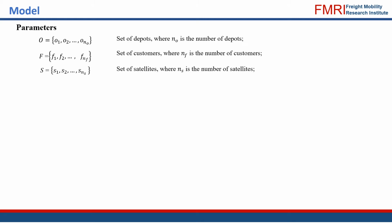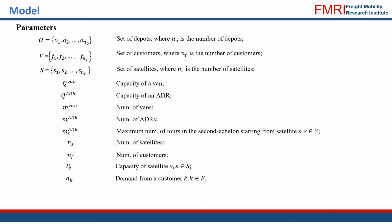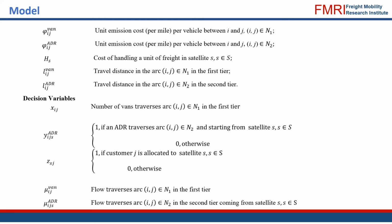In order to develop our model, firstly, we need to define the parameters. Here are the set of nodes, the capacity of vehicles, number of vehicles, maximum number of routes, number of nodes, capacity of the satellite, demand from the customers, unit transport cost, unit emission cost, cost of handling a unit of freight, and travel distance. And then come the decision variables of this problem. We will decide the number of vans traveling in the first tier, whether a robot will navigate a route in the second tier, whether a customer will be allocated to a satellite in the second tier, and freight flow traveling in the first and second tier.